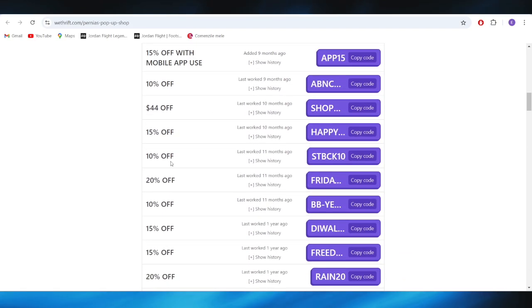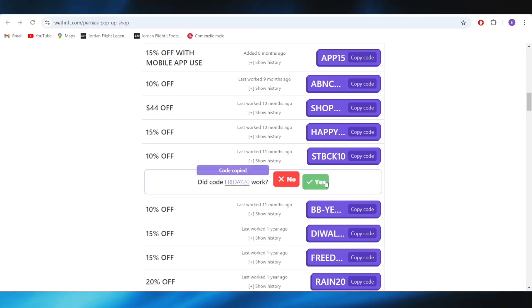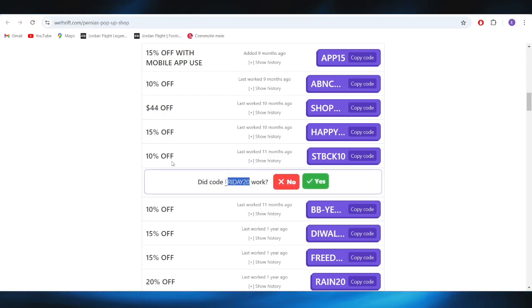in order to get a discount. For example, right here, let's say if you want to get this one with 20% of discount, all you need to do right here is select copy code. And as you can see, this is the promo code. You can copy this promo code right here and you can apply this one on your next purchase in order to get that 20% discount.